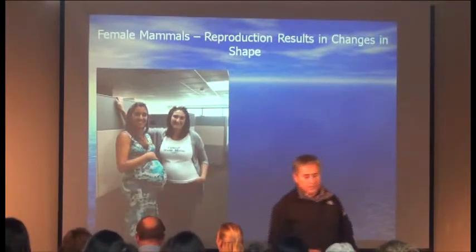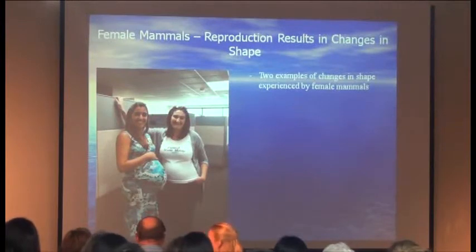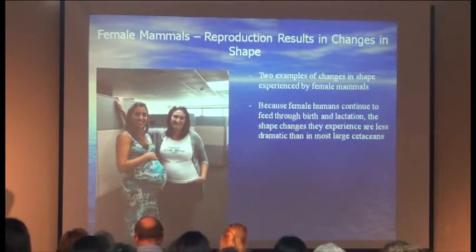What you see here are 2 examples of how reproduction affects shape in female mammals. Claire on the right just had her baby 5 days prior to this, and Gabriella's about 5 days from having her baby, and you can see their reproductive situation affects their shape. Well, female humans feed during all of reproduction. They feed through lactation, and so really the changes in shape associated with reproduction in humans are not nearly as dramatic as the changes in shape associated with reproduction in large cetaceans.